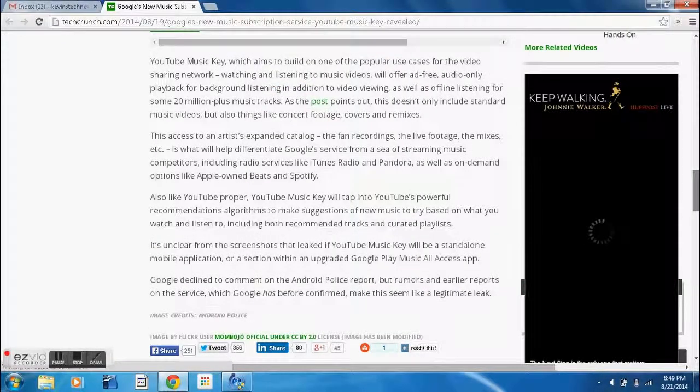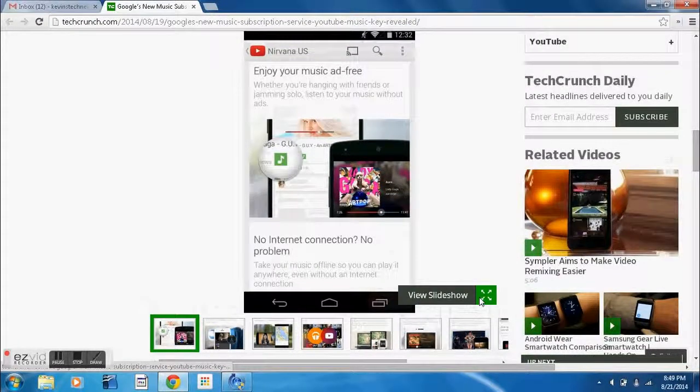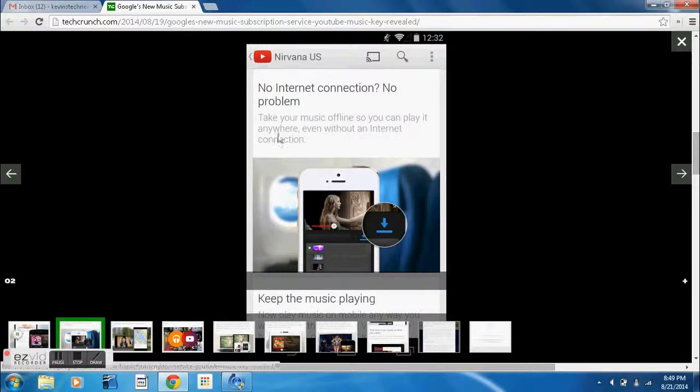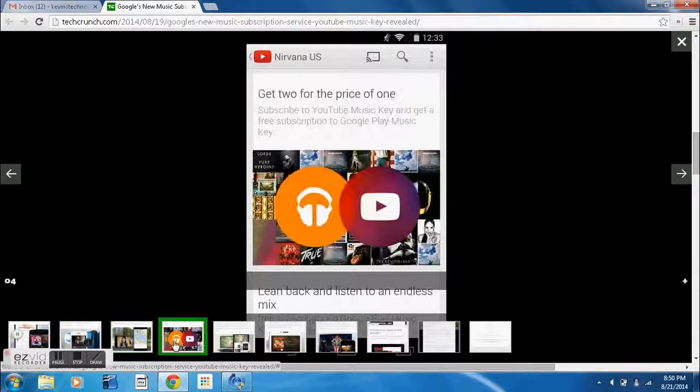Well, really any music, but then you can also download it. What else? It's ad free, obviously, but it's really interesting, and I'm wondering if they'll even keep Google Play Music after this, because I feel like it's kind of fizzled out while YouTube is becoming the bigger thing. So I'm thinking that Google Play Music will go eventually.